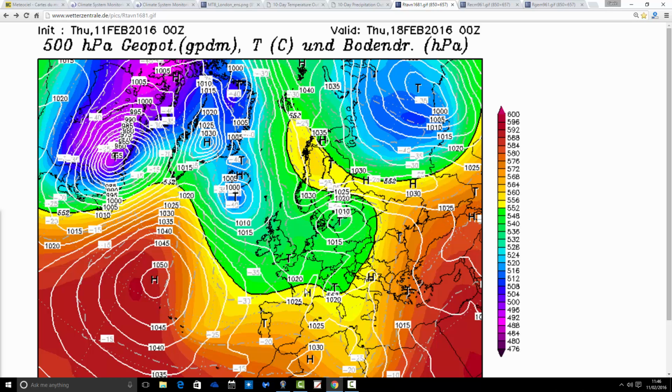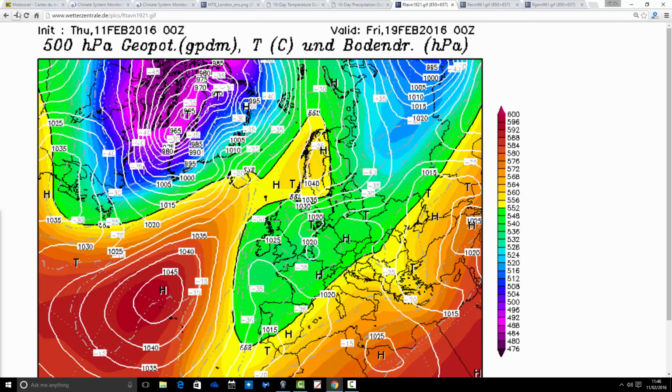This tends to be how we get some of our best snow events, really, with low pressure moving in from the Atlantic, coming up against a block of cold air, stalling. The cold air undercuts, and that produces a snow event. And what happens is that low pressure just slips away.